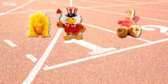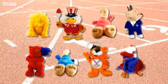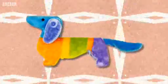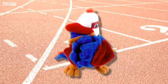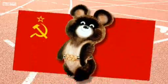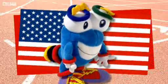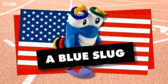Furry, feathered, and at times slightly freaky, mascots have been a staple of the Olympics ever since Waldy the Dachshund appeared at the 1972 Munich Games. Since then, any mascot memories we might have seem to have been shaped as much by the disasters as the triumphs. While Misha the Bear, Moscow's 1980 mascot, was one of the most popular, Atlanta's 1996 mascot Izzy was, somewhat cruelly, described as a blue slug.